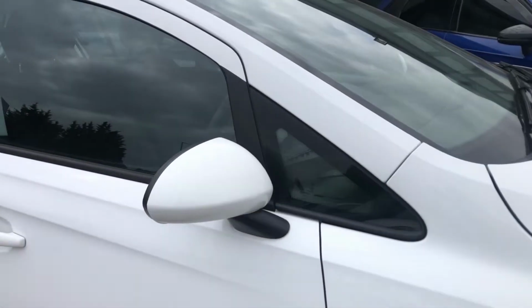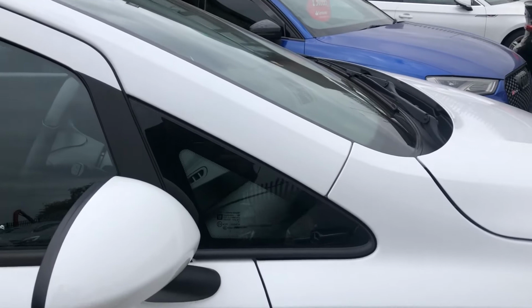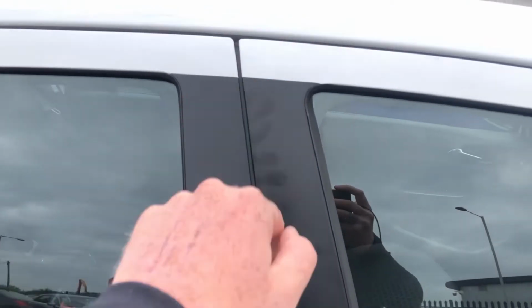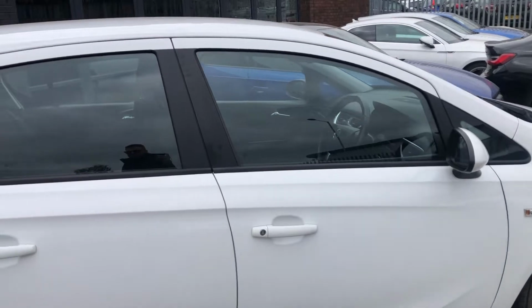Moving down, 16 inch gloss black Griffin alloys, really, really nice. Side repeater, you've also got your body colour door mirrors with the black plastic surround glass in your A-pillar, and of course you've got the vinyl wrap just alongside it here, and on the B-pillars to stop any damage to the paintwork. You've got black window rubbers, so there's no chrome.